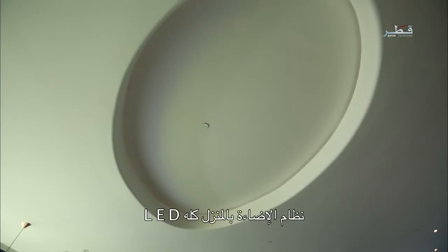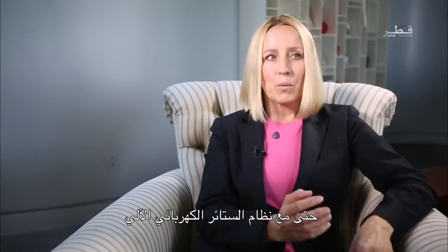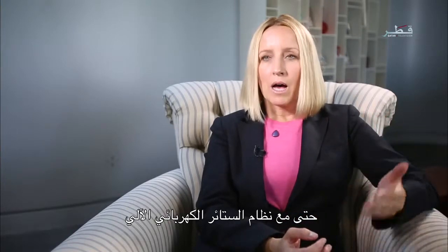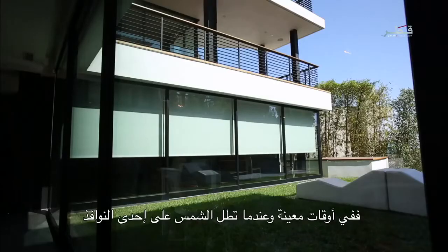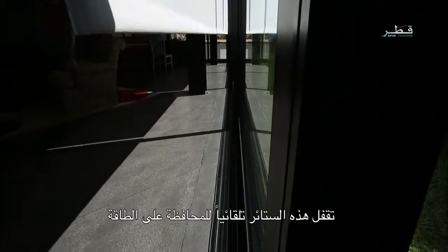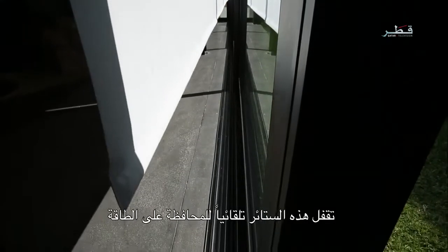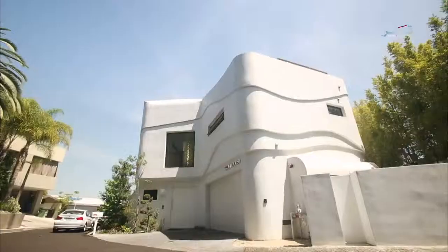All of the lighting in the house is LED, and also there are automatic shades in the house. At certain times of the day when the sun hits one of the windows, the shades will automatically go down and close to conserve energy.